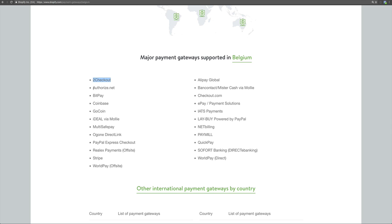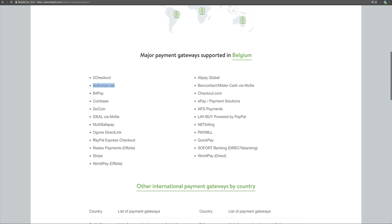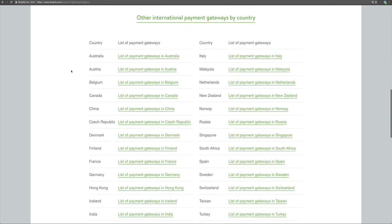2Checkout, a lot of our students use 2Checkout. Authorize.net is very popular. Obviously, PayPal is very popular, so PayPal is always a great option for international. And of course, Stripe is extremely popular. Stripe is probably the best. If you have the option to use Stripe, that's probably the best option. So there's tons of great options here. You might be able to use Amazon Pay, PayPal, Authorize.net, 2Checkout, Stripe. These are all there, and all you have to do is find your country in this list.